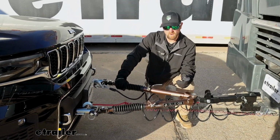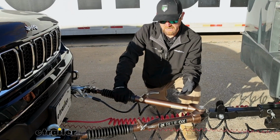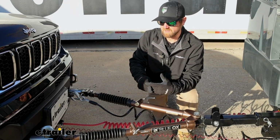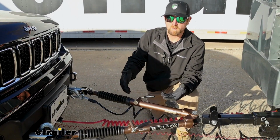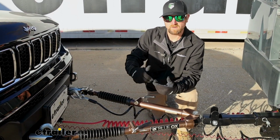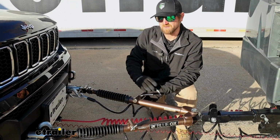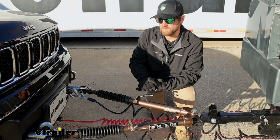With that said though, you're probably wondering, is this going to be the right tow bar for me? And this is one you really can't go wrong with. It's going to work in just about every scenario. And it seems like a big reason a lot of people choose to go with it is the weight capacity. It's definitely on the higher end. It's rated for up to 10,000 pounds, which is definitely up there. That's going to be more than sufficient for just about any vehicle on the road that you're going to be flat towing for the most part.